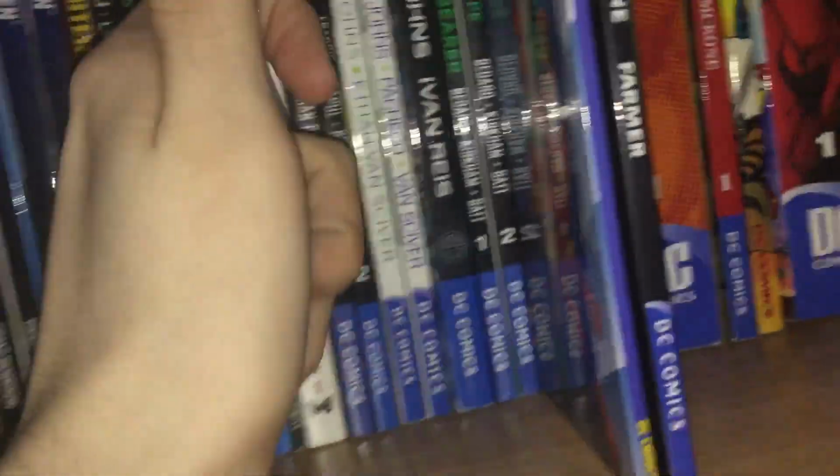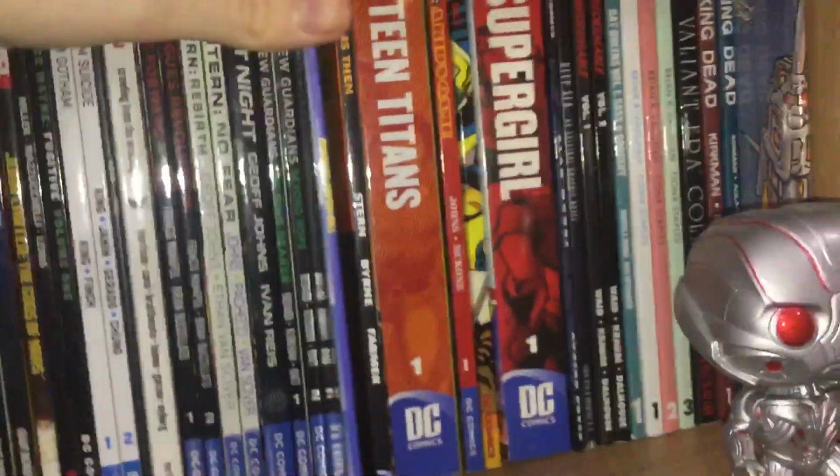This is written by Roger Stern, drawn by John Byrne, of course, like an all-star team. But yeah, JLA.